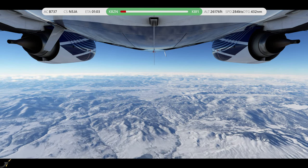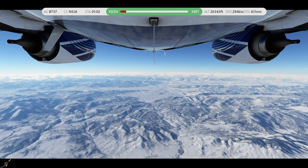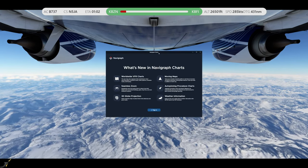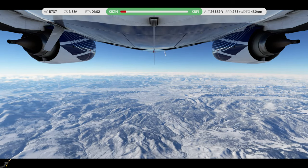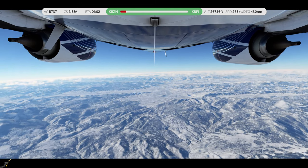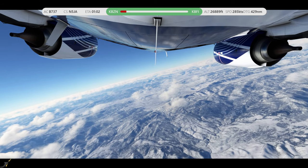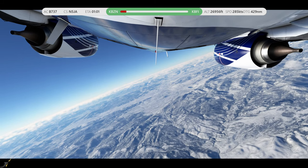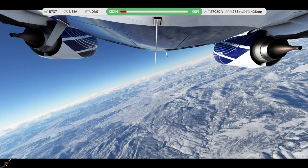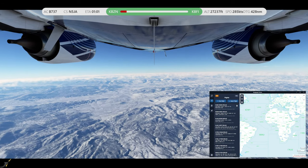Wait, where's my Navigraph app? Navigraph, where are you? Oh geez, I gotta do all this. I gotta re-sign in. Probably needs an update or something that I probably haven't done. Close this window. Whoa. Oh yeah, they just did do an update. Navigraph 8 or something like that.